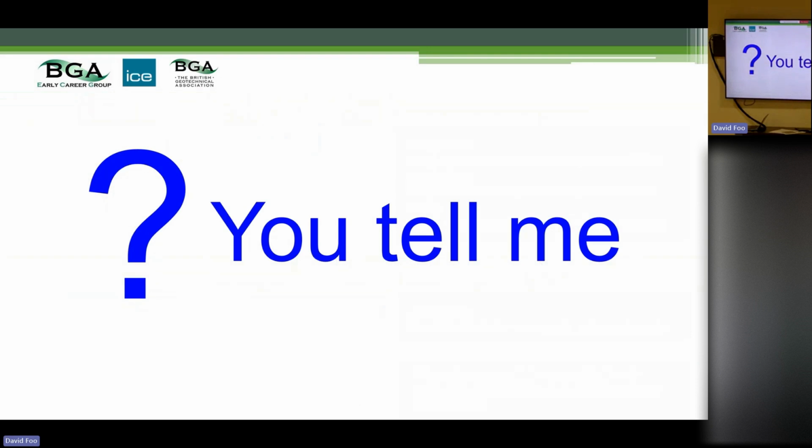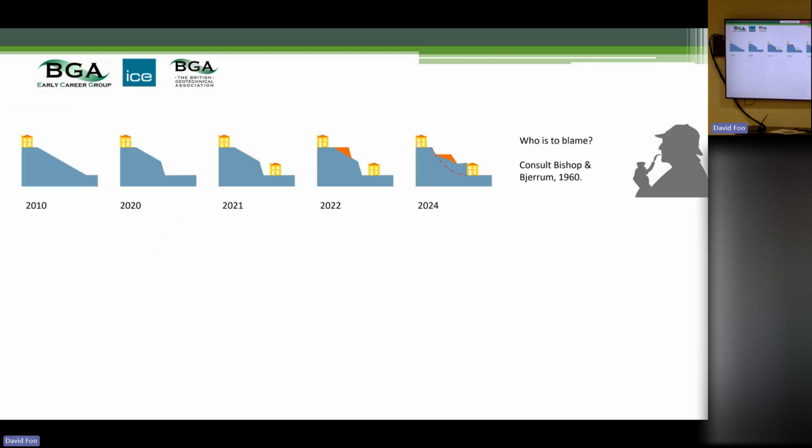Right, so now I'm going to ask you, tell me the answers to this problem. Here's the first problem. Mr. Uphill has a house, right? And he's living there happily for 10 years. And Mr. Downhill comes along and excavates into the bottom of the slope and builds a house, right? It takes a year to get built. And then he's quite happy there for a year.